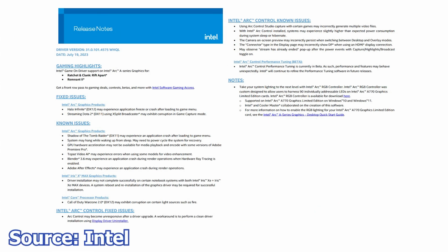Next, Intel has released their latest ARC graphics card driver, now at version 101.4575. This new driver brings out day one support and optimizations for 2 video games, Ratchet & Clank Rift Apart and Remnant 2. Outside of that, we have optimizations for other games, such as Exoprimal and Jagged Alliance 3.